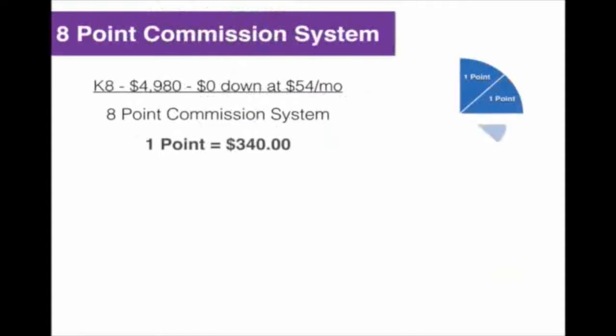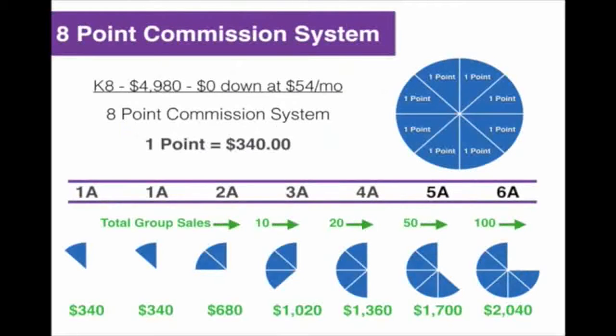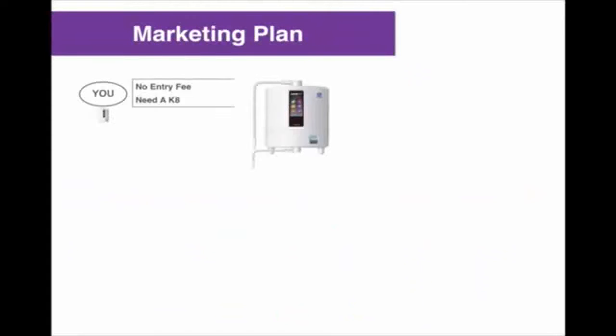Now, here's how it works. The K8, once you lock that in, retails at $49.80, but you can actually get it for $0 down and only $54 a month. Remember, each point is worth $340, and depending on your rank, you can earn a certain amount of points. The highest amount of points you can earn is 6 points, and that's when you reach 6A. Now here's the marketing plan. There's no entry fee, as I said before. All you need is a K8, which is what you see right in front of you.